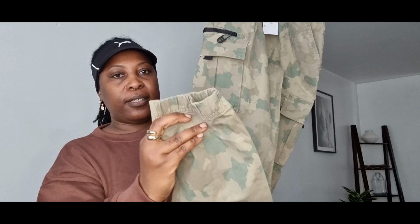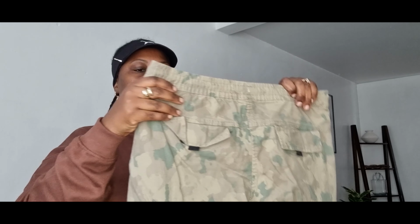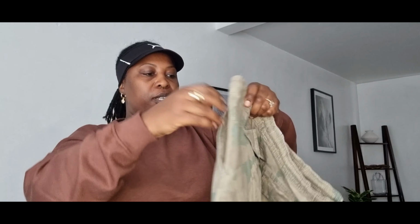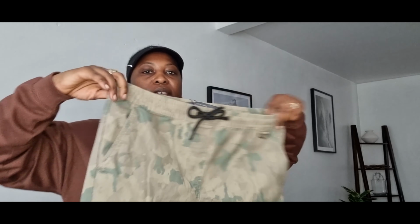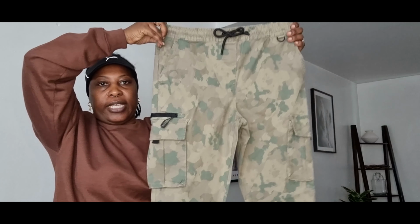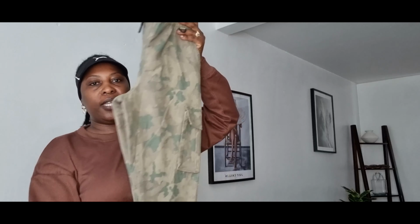It's the cuff leg down, and he got two pockets at the back, and you got pockets at the front, two pockets there. And yeah, with the drawstring, and these drawstring, they work. So yeah, I'm actually loving this, and this will go nice with the t-shirt. So again, £16 in a size medium. So that's one bag finish.